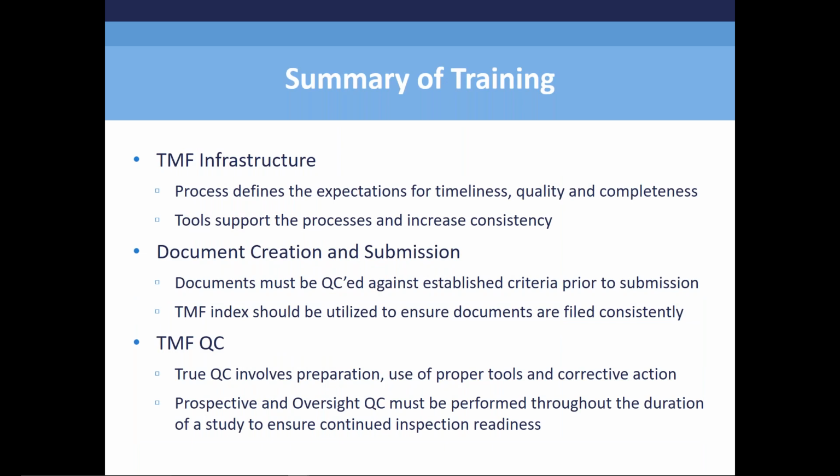So just to give you guys, in the last few minutes of our call, just a summary of today's training. So we started with TMF Infrastructure. So we talked about how you should have TMF process in place that will define your expectations for timeliness, quality, and completeness. You want to ensure that you put tools in place to support the process and increase your consistency and adherence to process. From there, we went and looked at the document creation and submission, so those early stages in a TMF document's life cycle.